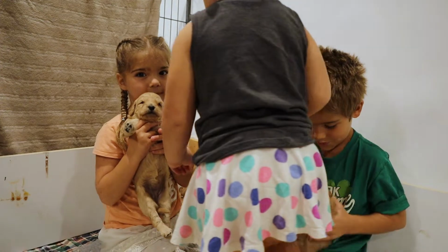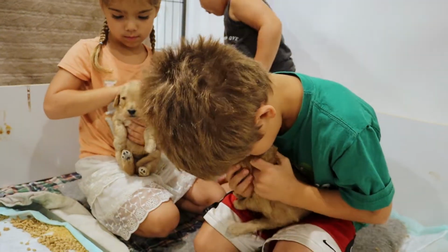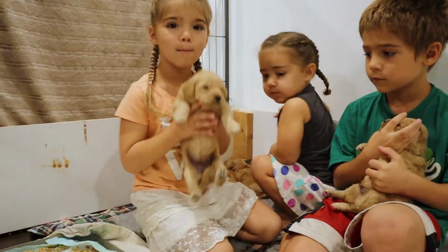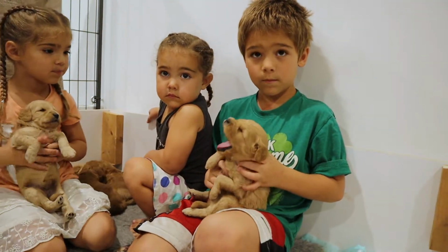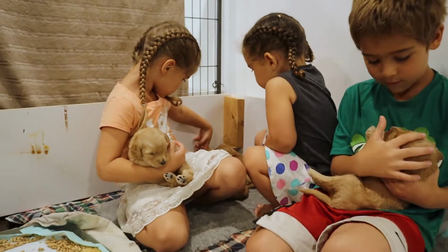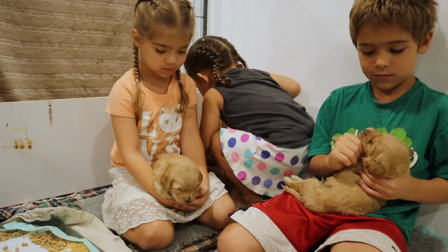Okay, these are Ronnie's Goldendoodle puppies. These are minis. So they will only be about 20 pounds when they grow up, 20 to 30 pounds. So Riley, which one do you have? Marsha. Jordan, which one do you have? Peter. All right, so we got a Marsha, a Peter, we've got Greg, Bobby, Jan, and Cindy.